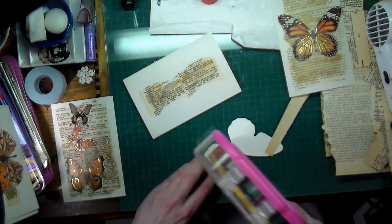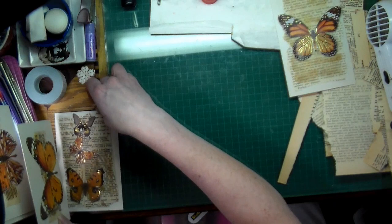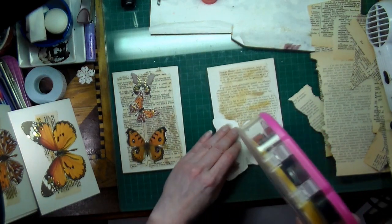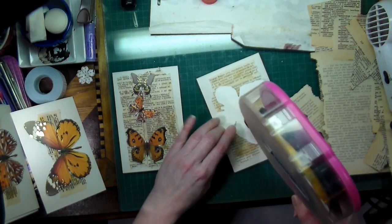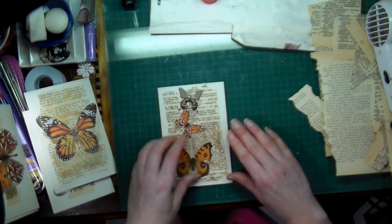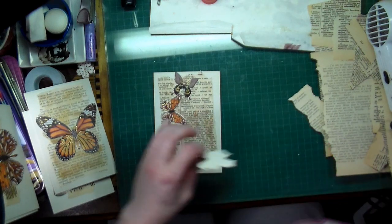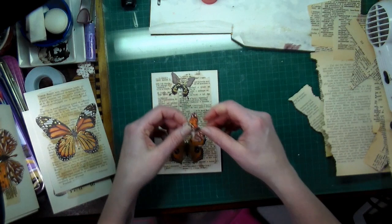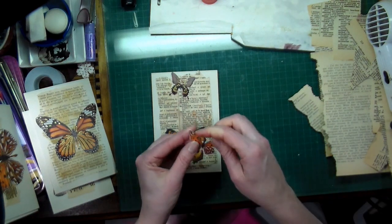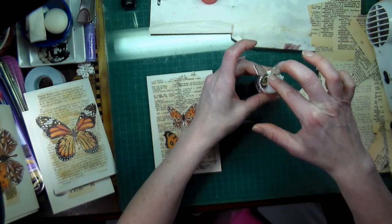I have no idea which journals they're going to be in, except for the pink, which I have a project on the way, and I think it would be very pretty in that project. So that one I think is going to have a home right away, but the rest not so much, which is okay because if I have some ephemera pre-made, it's going to make my life easier at a later date. So there's one. And finally, number 3.